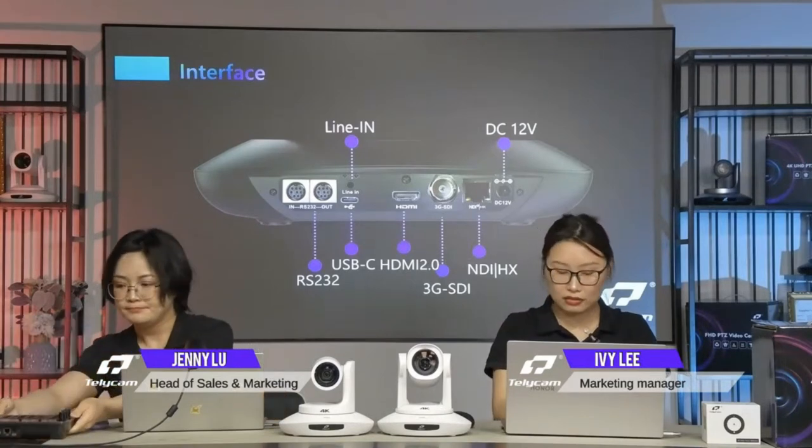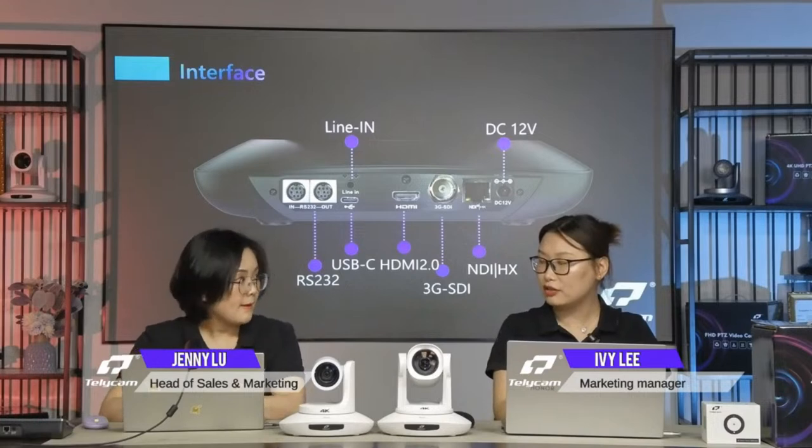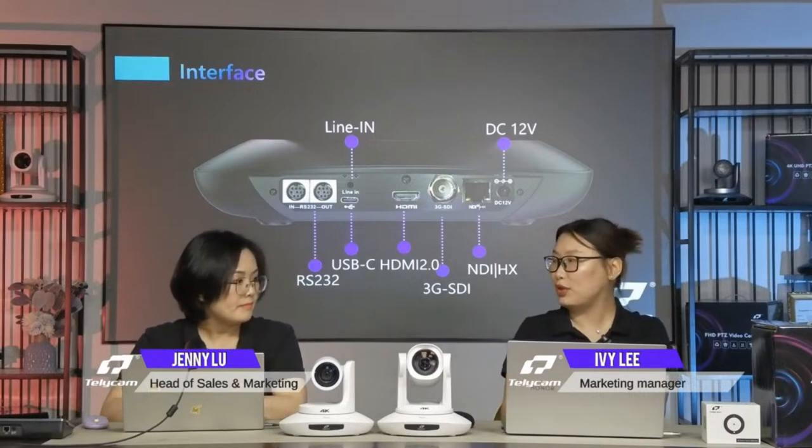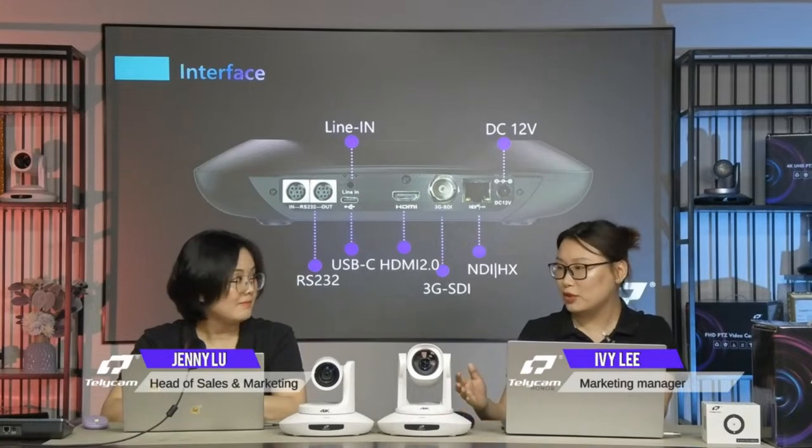That's great. Sounds very functional. I just mentioned there are other brands that also support auto tracking, so what do you think of the difference between ours and others? What makes our tracking different?